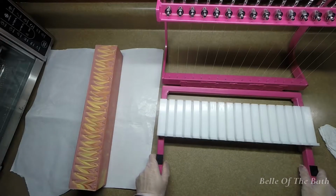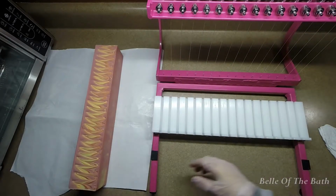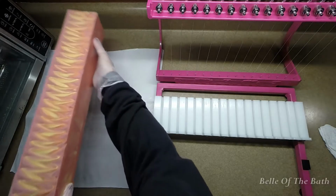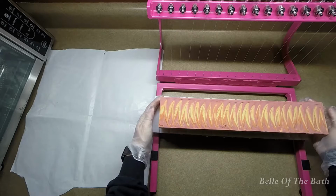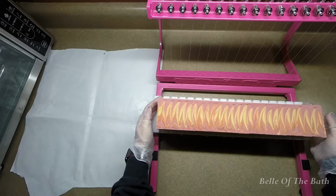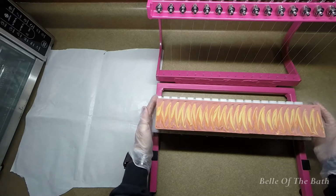Hi guys, Melissa here. We are back to cut the Grapefruit Sunrise soap. This is the final soap in the Fruits and Florals collection that will be coming out.